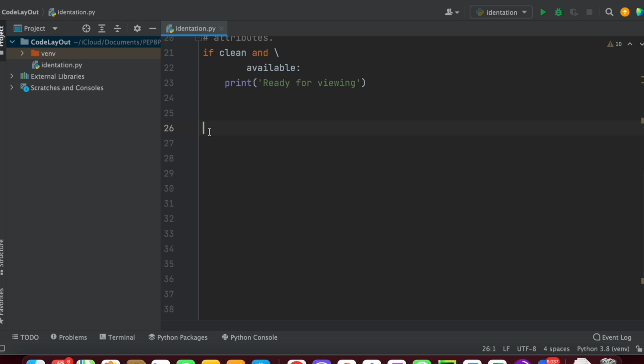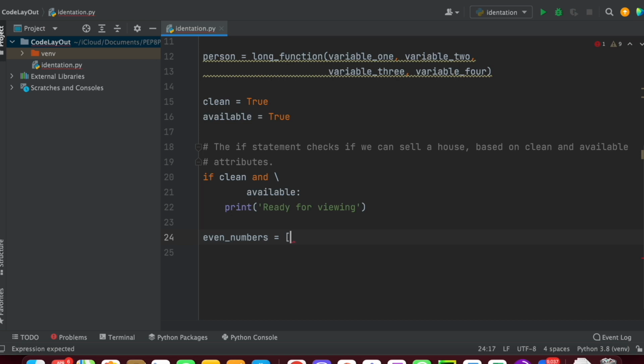So as a general rule, they should always line up under the first non-white space character. And I will show you how this is done. For example, if I want to create a list called even_numbers, and let's make this equal, and I want to open a parenthesis like this, and let's place the numbers here, all the even numbers from 2 to 20. So let's do 2, 4, 6, 8, 10, 12, 14, 16, 18, and 20.